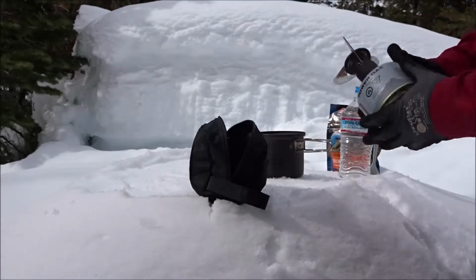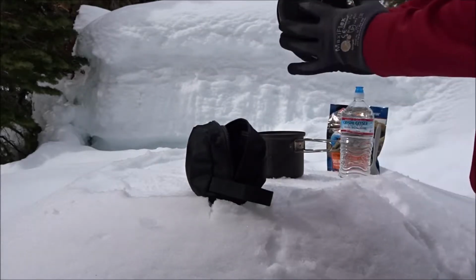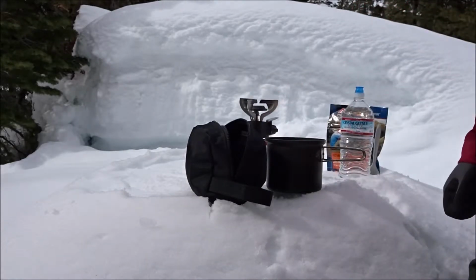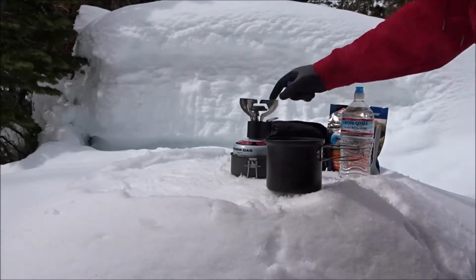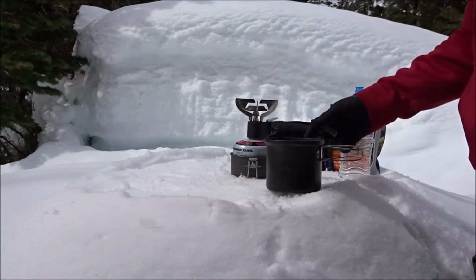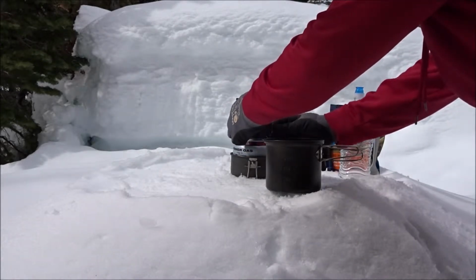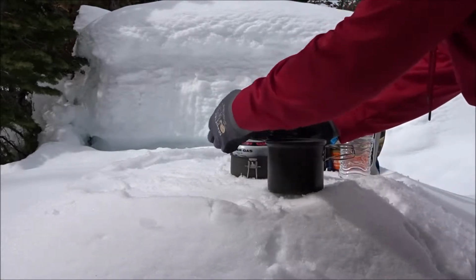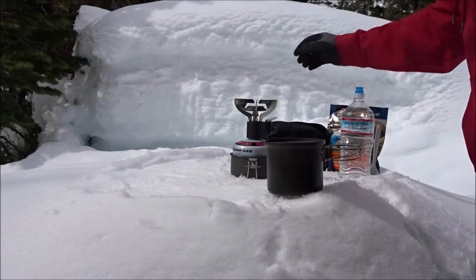So a little stove top goes right on top of it. Sometimes what I'll do, put the gas in there. This is just an insulator, so the can's not directly on the snow. The only thing that does is keeps the can from freezing as quick. And there's a lighter, perfect. Keeps the can from freezing as quick, because when this can freezes, it's a whole lot slower for the gas to come out. So what we'll do is get the gas going, get this thing warmed up. Takes a minute for it to warm up.